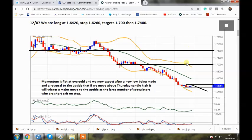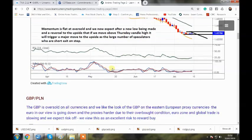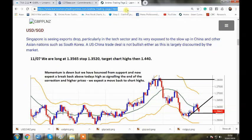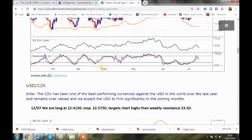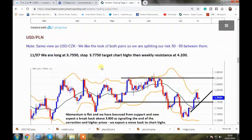The risk to reward on this trade for us, we said it on the previous British pound trades, is really, really good. I think this could be a major mover in the coming week. So really like the look of it. What do we got next? Sorry, I need to get my charts. Already looked at GBP PLN, USD CZK we've looked at.